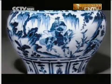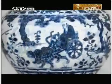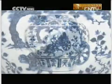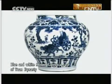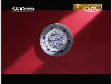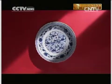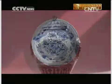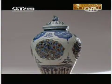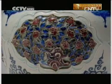In an auction held by Christie's in Britain in July 2005, a blue and white Mount Guiguxia vase made in the Yuan dynasty was sold for 230 million yuan, making it the most valuable Asian artwork ever auctioned. This blue and white dish, made in the Yuan dynasty, is kept in the Palace Museum. This is a blue and white red underglazed vase, and as such it is more precious and rare than single-coloured blue and white porcelain works.